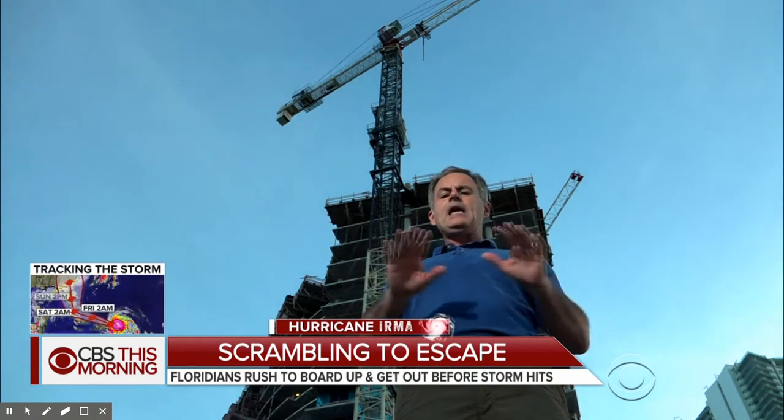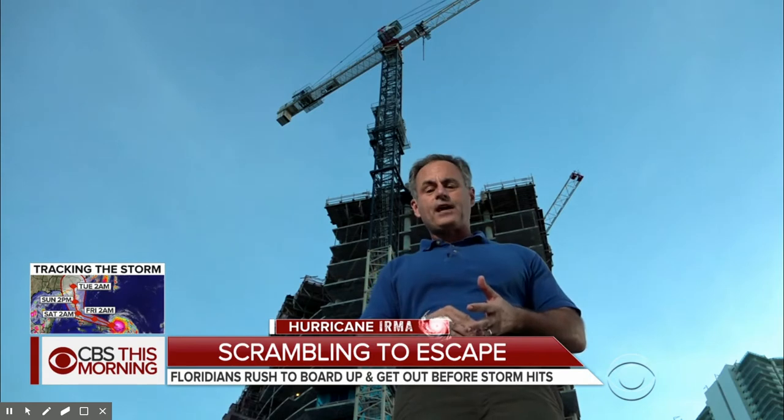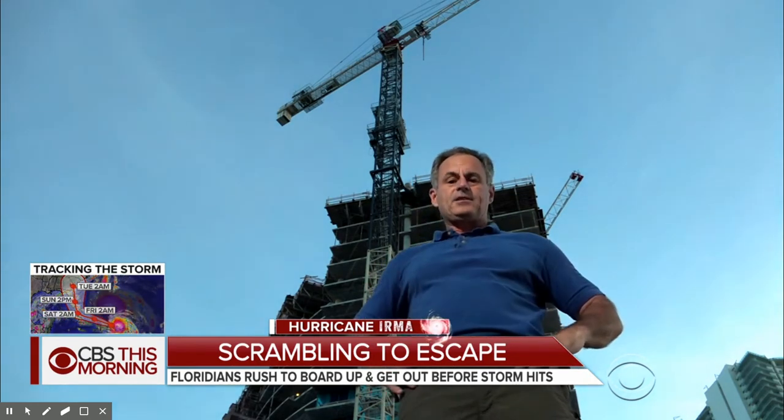For emergency officials here, one of the many Irma worries are these construction sites, and I want to show you why. Take a look. It's these construction cranes that are all over Miami. They're massive and heavy. Their counterbalances alone can weigh up to 30,000 pounds. You do not want to be near one of these if it starts to collapse.